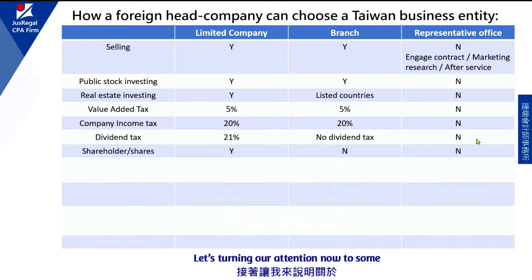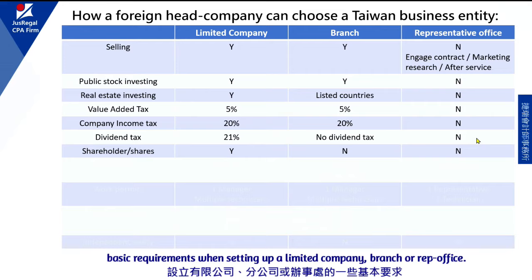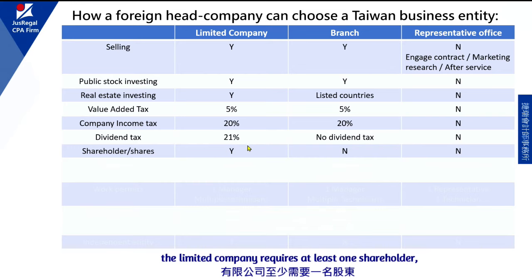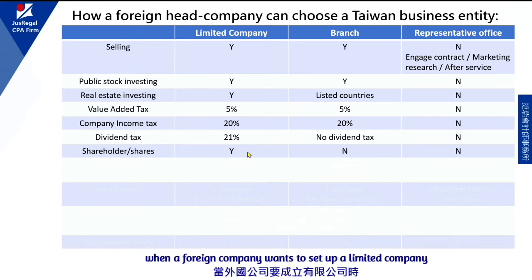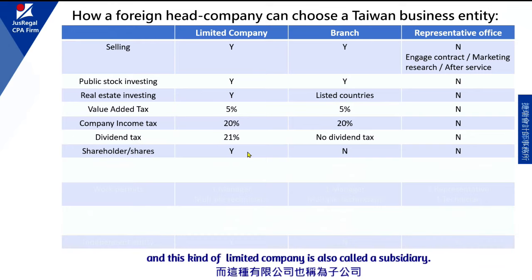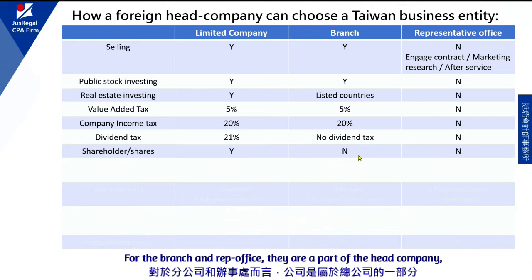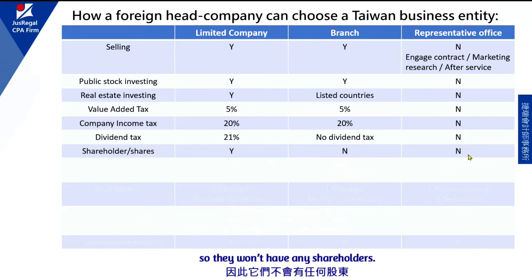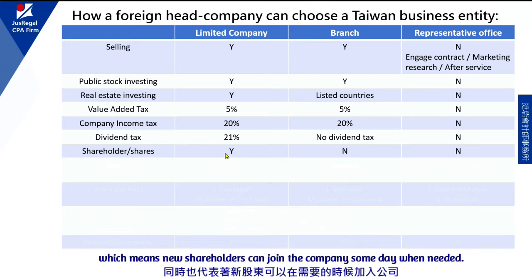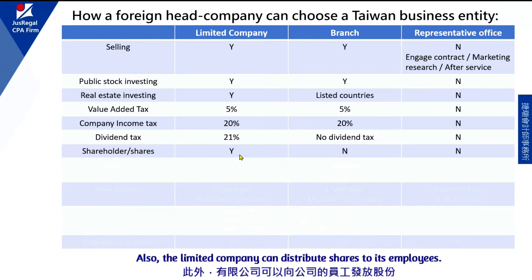Let's turn our attention now to some basic requirements when setting up the limited company, branch, or rep office. About shareholders and shares, the limited company requires at least one shareholder. When a foreign company wants to set up a limited company, usually it will be the only shareholder and hold 100% ownership of the business. And this kind of limited company is also called a subsidiary. For the branch and rep office, they are a part of the head company, so they won't have any shareholders. The limited company can have one or more shareholders, which means new shareholders can join the company someday when needed. Also, a limited company can distribute shares to its employees.